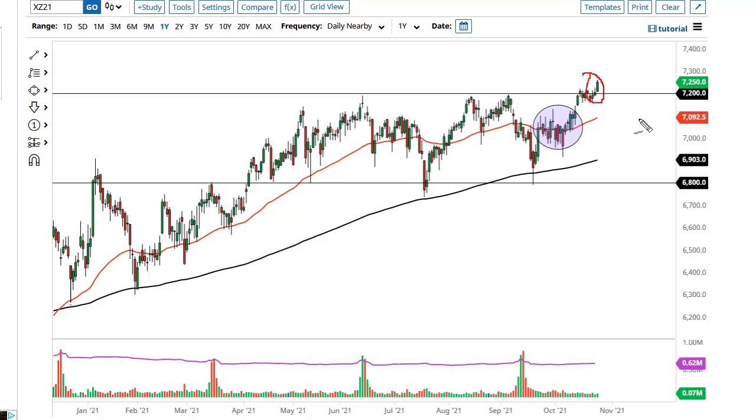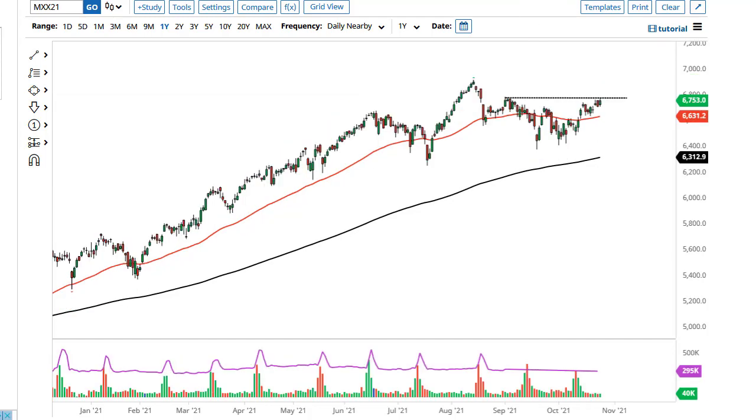And as you can see, the FTSE 100 has broken above a significant resistance barrier in the form of 7200. By breaking above there, it looks like we are going to carry out the measured move of the consolidation, which could send this market to 7650. The 50-day EMA sloping higher offers support.